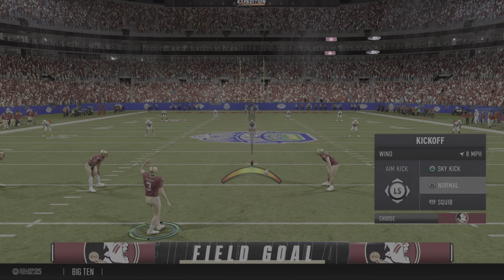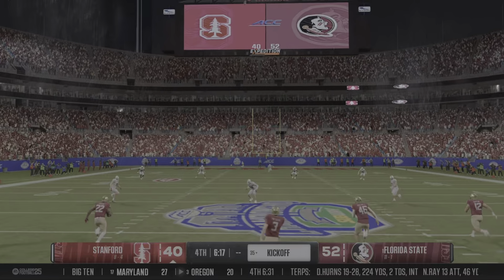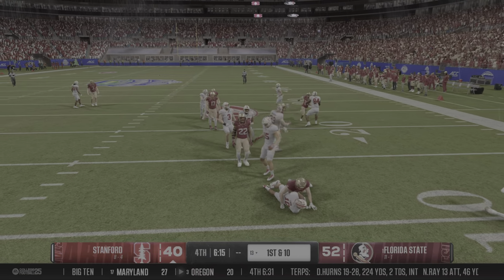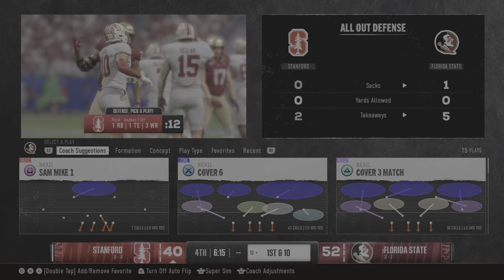I was watching this guy in pregame. He has got a strong leg. Not surprised here he's able to put 3 points up here for the offense. He's going to bring it out of the end zone from a couple yards deep. Tackled at the 13. Not great field position to start the drive.